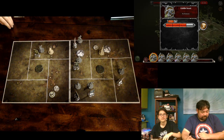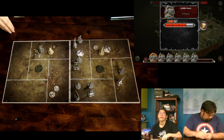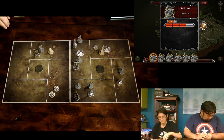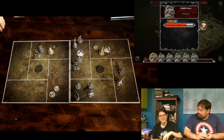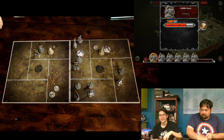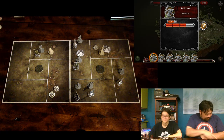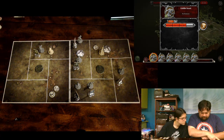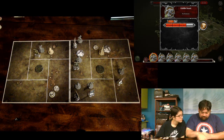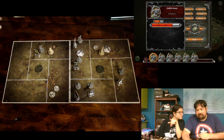All right, I'm going to attack this Goblin Scout while she just jabbers on and on and on. Any successes? Yeah, you could say that. Oh, you got 2. When I test if there are no nearby heroes, I may convert 2 fate to 1 success. So actually, I get 3 successes, which gives me 5 hits with Pierce.